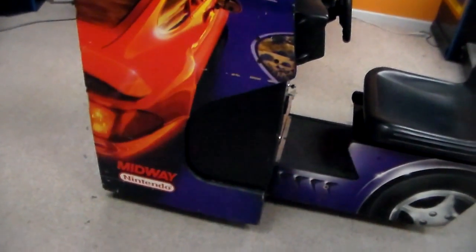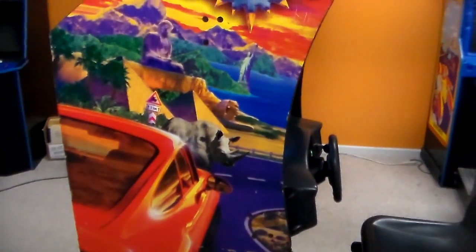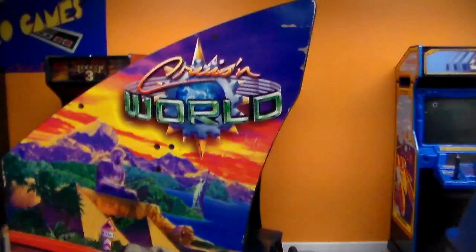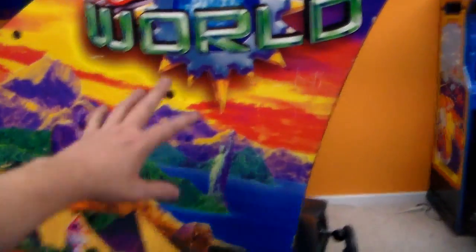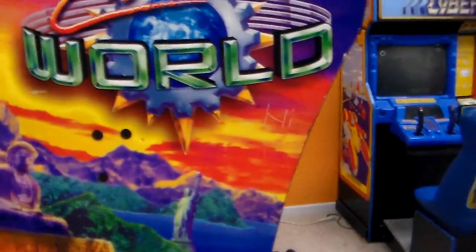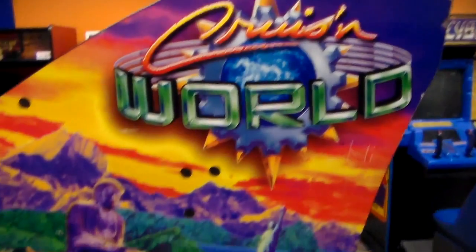Midway, whenever they were doing this, came out in about 99. Well, I don't know, Cruis'n World probably came out in 97, something like that, 97, 98. But around that time, in the 90s, all of the Midway arcade cabinets were awesome. I mean, just great artwork, really cool. They had some way of printing really nice art on these, and it's real durable too. But this doesn't disappoint. Cruis'n World.